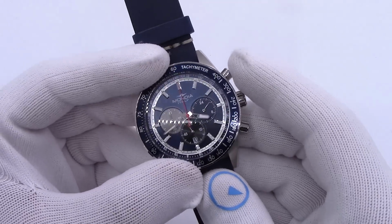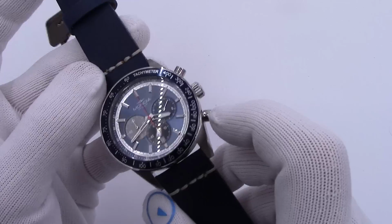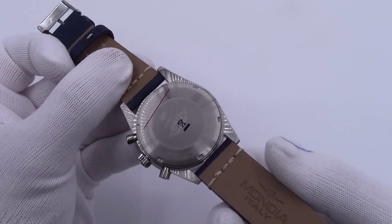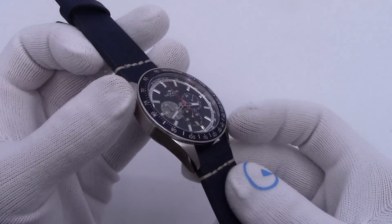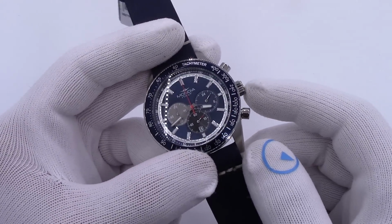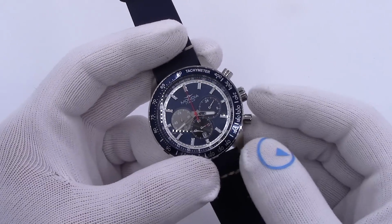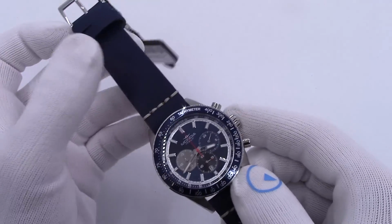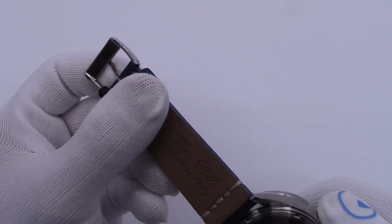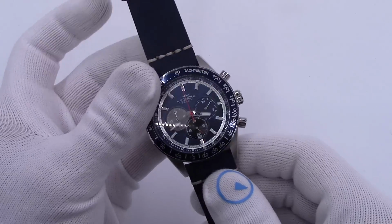It is a tachometer bezel. It does not rotate. It's a fixed bezel because it's a tachometer. Just again, a solid watch, $279. If you like the Zenith but can't afford it, maybe this is a decent option because it's not a replica, it's not a copy. Definitely has its own styling cues, but definitely reminiscent of the Zenith watch itself. Beautiful strap. Look at that strap. I love it. The strap is awesome.